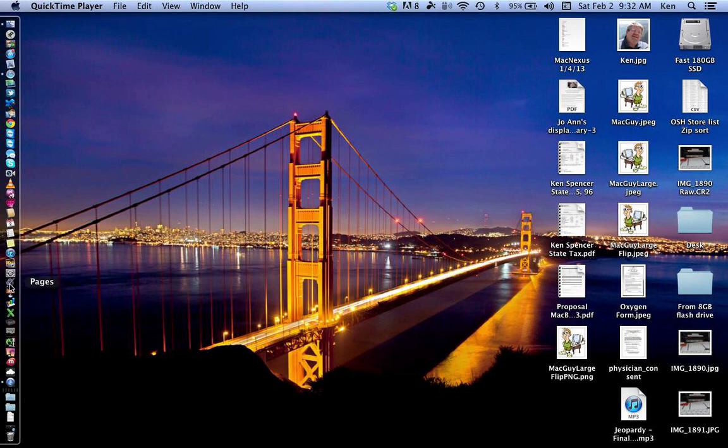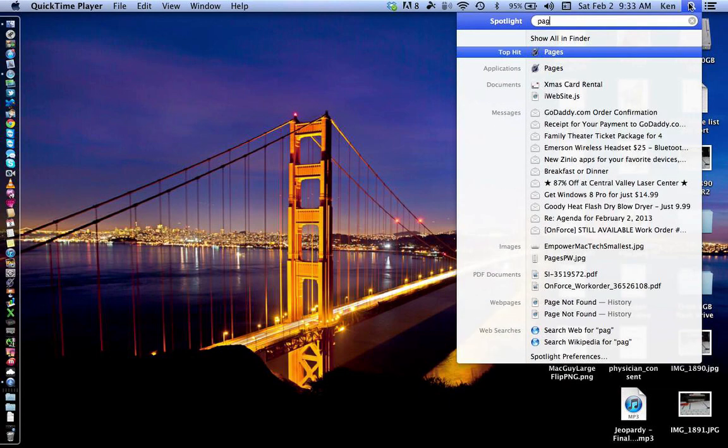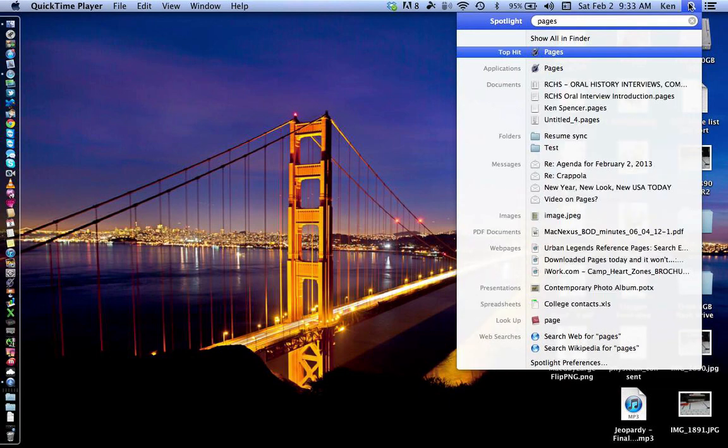So I'm going to click on my Pages in my dock, or I should tell you, I have a pretty busy dock there, and I have a lot of apps. I actually, for the most part, go up to Spotlight in the upper right now, which searches your entire computer when you click on it. I'm just going to type Pages, and it's now searching my entire computer for the word Pages, and there's the top hit. Oh, it's an application.